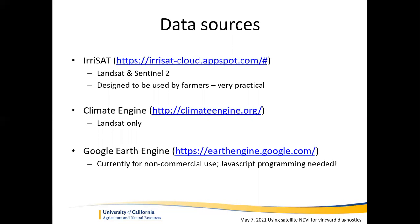And I will mention the Google Earth Engine. This is a newer thing, kind of a newer direction that Google is going, trying to put together a lot of data, satellite and other data, together in one single source.